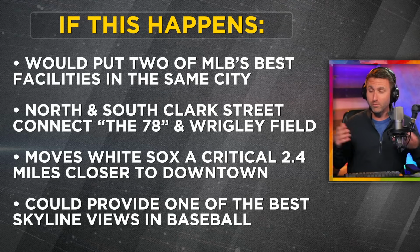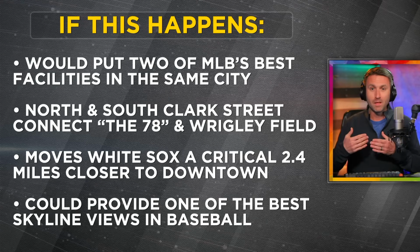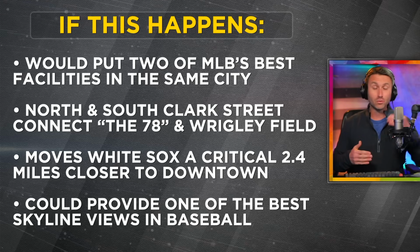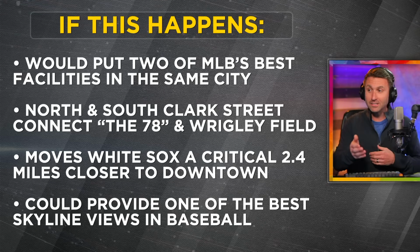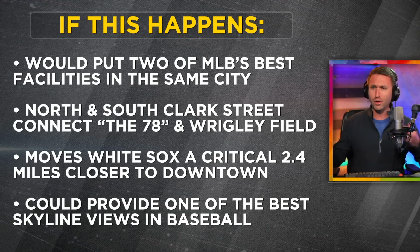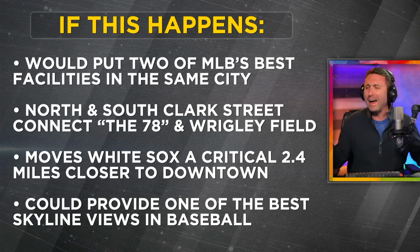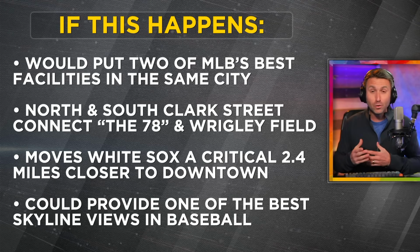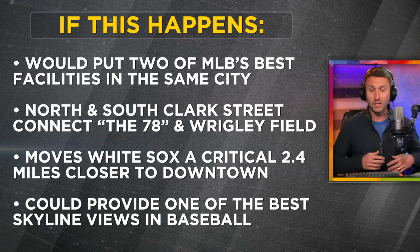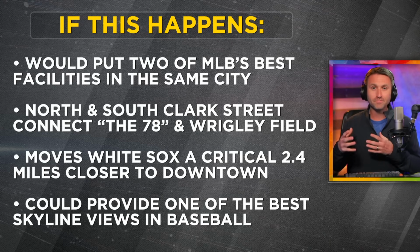There's also this, which I don't know if many people have talked about yet. North Clark Street runs right up to Wrigley Field, and South Clark Street, literally the same street, just several miles apart, they actually connect Wrigley Field with this 78 site. And so think of all the elements there of the rivalry in Chicago, the Clark Street controversy, the Clark Street clash. I don't know what it is yet, but they'll come up with something. How cool is that? I mean, not only would they be two of the best ballparks in baseball for different reasons, right? One historic, one new and modern, and both in great, cool locations, but they're literally on essentially the same street in Chicago.